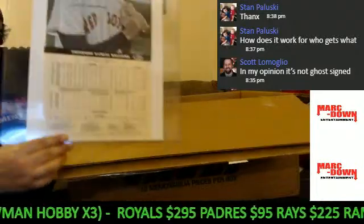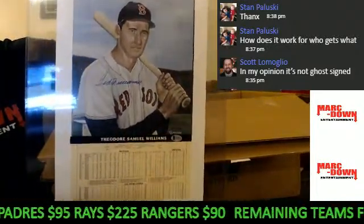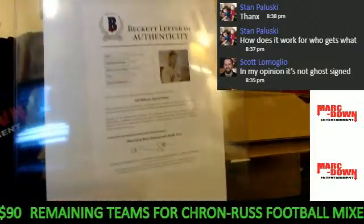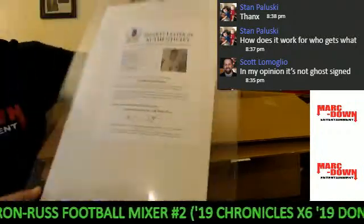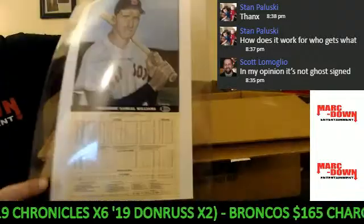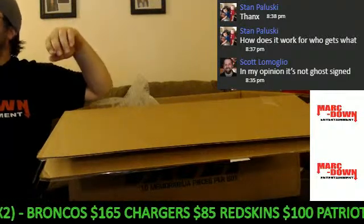So we have Ted Williams, and that comes with full Beckett letter of authenticity. So Ted Williams signed poster with Beckett letter of authenticity.